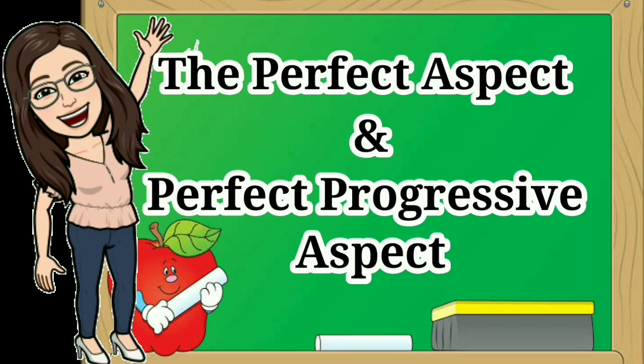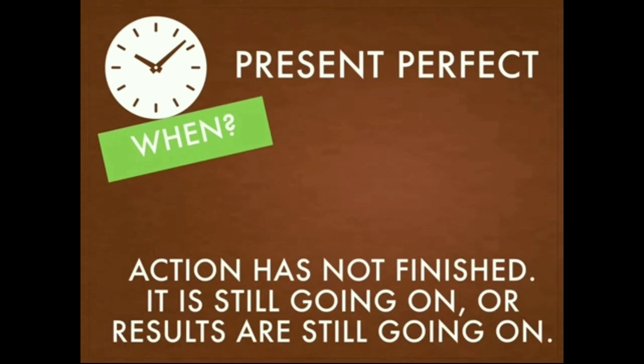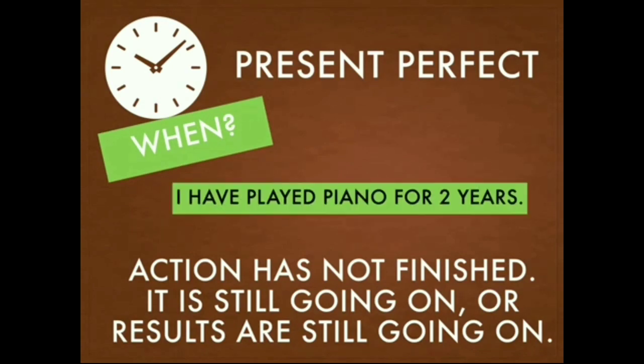When is it used? It's used when the action has not yet finished. It's still going on, or there are some results that are still going on. For example, I have played piano for 2 years. I have played means I started playing, but it's still going on. I still play the piano. This is why I have to use the present perfect tense, because it still has something to do with the present, even though I started it in the past.